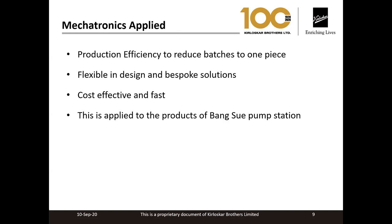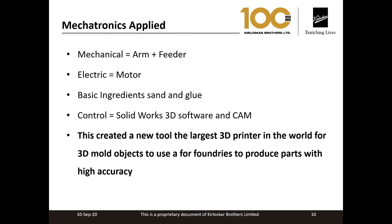And now we come to look at the Bangsu pump station, which is a unique project. The parts you will see, all the pumps, are printed with a machine rather than cast as would normally be done. So the mechanical part is an arm and a feeder. The electric part is a motor. We have basic ingredients, which is sand and glue, which you can find anywhere around the world.